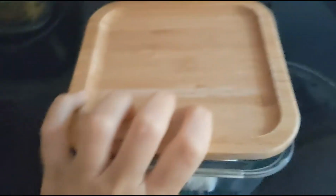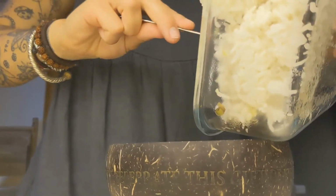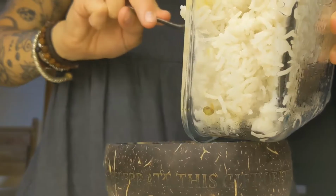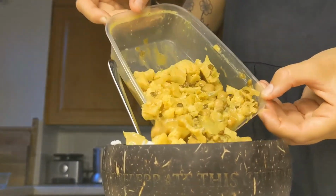I reheat rice quite often, I did used to work in a kitchen, so I know how to reheat rice properly, but obviously be careful. But yeah, so I just served it in a bowl because it's quite runny and enjoyed this as my dinner.